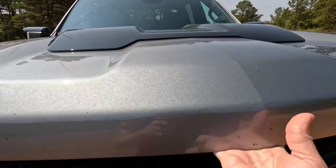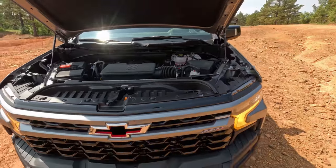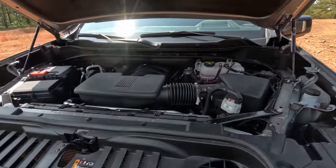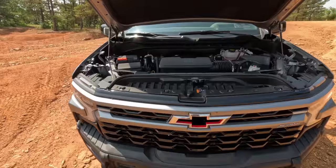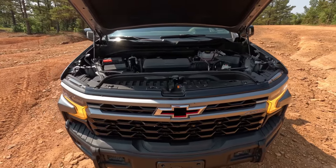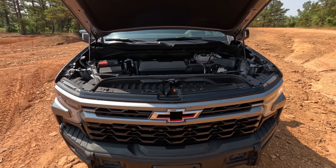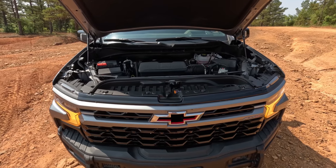Starting with under the hood. I will say, while I've got the hood open, that Chevy did deliver this to me to review for you for a full week, and I've been enjoying my time with it thus far. So, got the hood popped. There are two powertrain choices for the ZR2 Bison. This is the 6.2 liter V8 engine mated to a 10-speed automatic. It makes 420 horsepower and 460 pound-feet of torque.